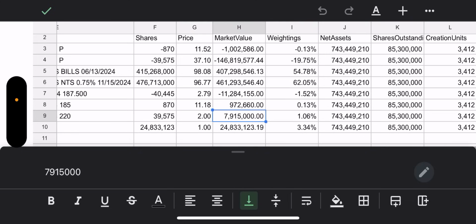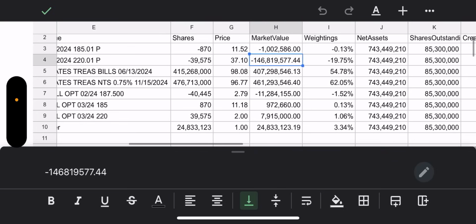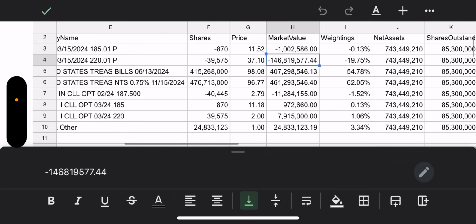What's bringing the net asset value down, you ask? Well, the sell put. Again, we have to settle that at some point. And right now, that 220 sell put is bringing our NAV down by 146 million. So as you see, Tesla goes down, this number gets bigger, and that's why the fund goes down. So that's how it mimics the movement of the underlying.